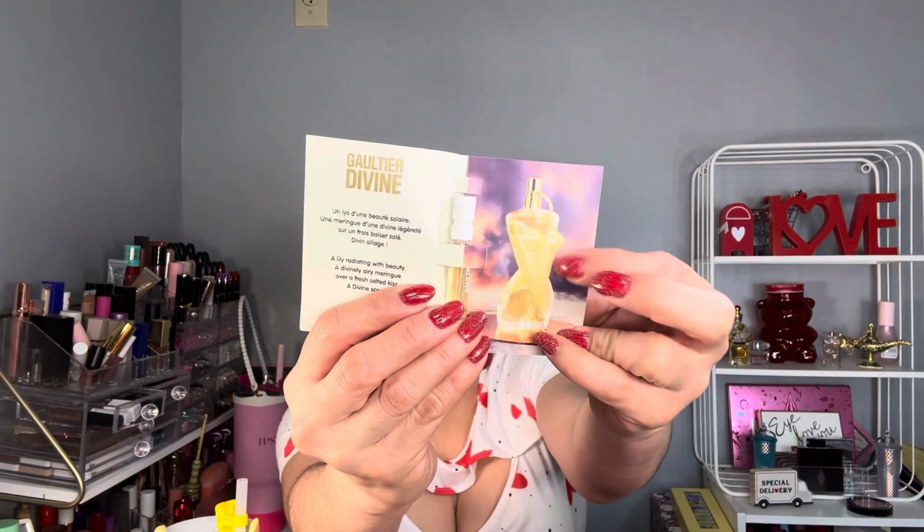This is how this looks like. And I like it. The bottle looks exactly like this one. And I really like that perfume. Let me smell again. What I get from this is more fruity, coconut, tropical, smooth. I really like it. I was thinking about this perfume, but now I have my sample. It smells very nice. I think they got me with this.